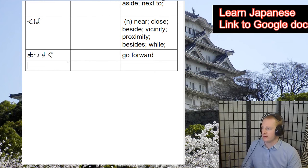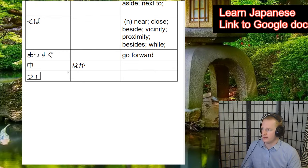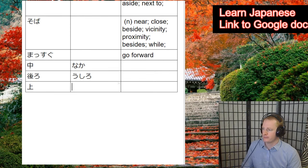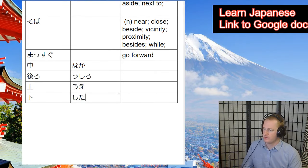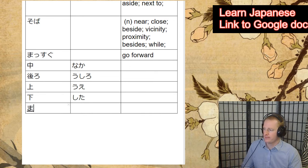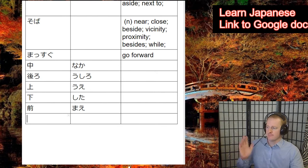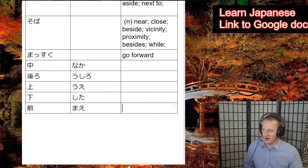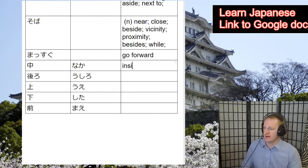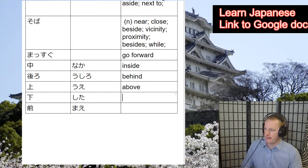We should probably add some more ones in here. What else we got? Well, we had hidari and migi before. Naka, ushiro, ue, shita, mae. Okay, I think that's about enough. So, inside, behind, above, below, in front of.